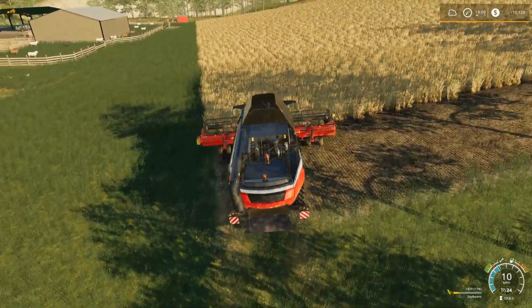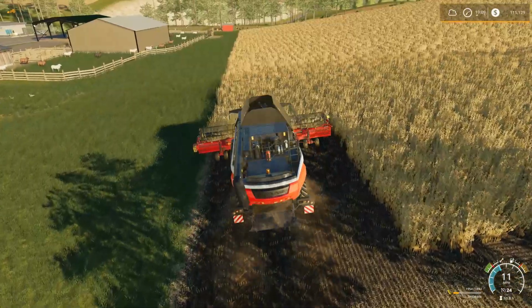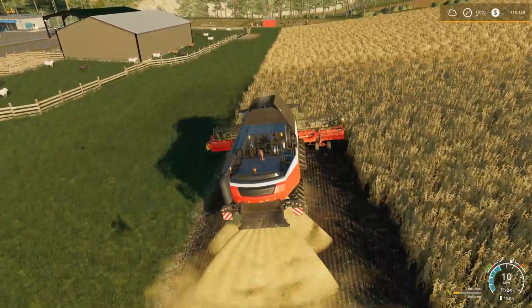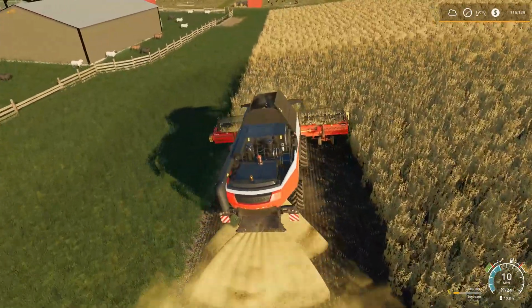So this is the headland I need to do, because I think one time the combine went down and turned around and it got its back end stuck on the fence for the sheep. Baba sheep.